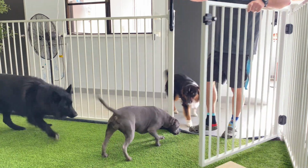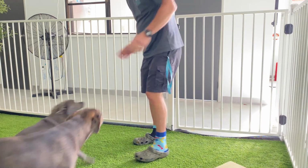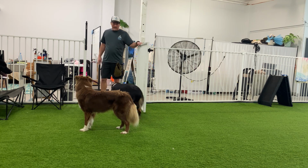So you can see Bonnie here who's waiting for me. She's not interested in the other dogs. She wants to have a good time with me. There can be a welcoming committee, but we can't have them guarding the gates.